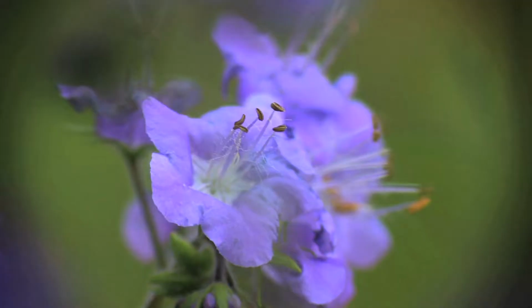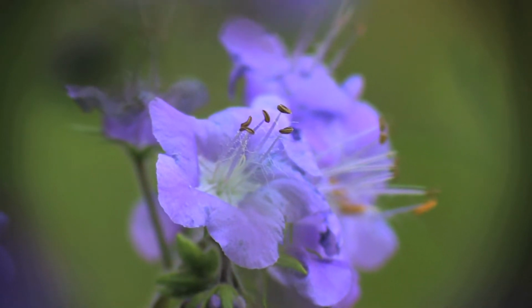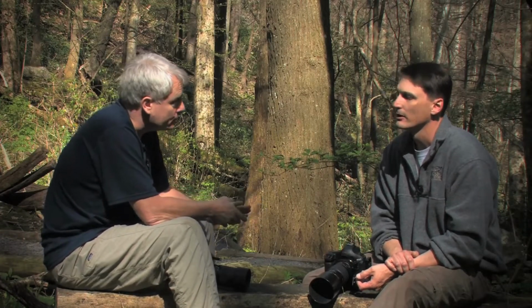There are 4 things that I keep in mind for the backgrounds that will give you those nice poster-like backgrounds. One is the subject to background distance. The farther that distance is, the more that background is going to appear out of focus. Another is the aperture that you use.